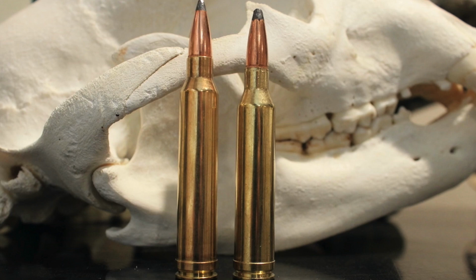And to top it all off, the new 7mm Remington Magnum cartridge fit in a standard length rifle action, which is the same as the 30-06. With all that in mind, it is not surprising at all that the flat shooting and hard hitting 7mm Remington Magnum quickly caught on with hunters and shooters in North America.